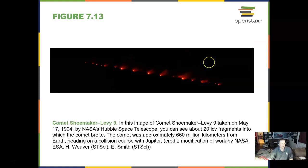In 1994, this was a great event worldwide. Comet Shoemaker-Levy 9 broke up into 21 different comet pieces about a mile across each, and these icy fragments fell into Jupiter's atmosphere and exploded in great fury.